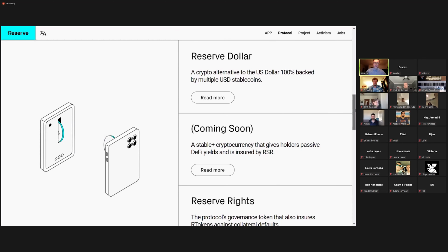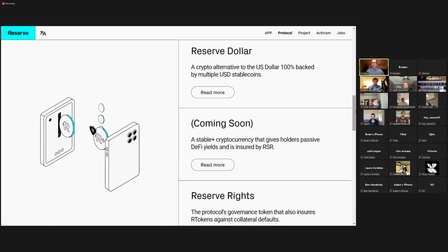We also have this section, which will introduce some initial tokens that the ecosystem will have. You can see by the animation that R tokens are really used as a currency, so they're used to transact between users. And we make clear that we have two currencies. We have RSV as it exists now, and we have that new token that we've been talking about that is insured by RSR, and that also gains a DeFi yield automatically without having to stake or lock up your tokens.